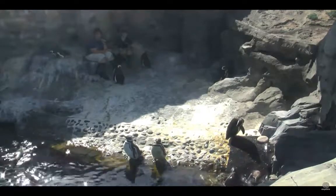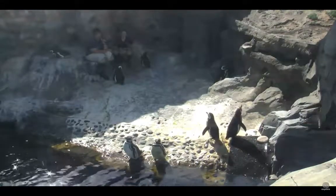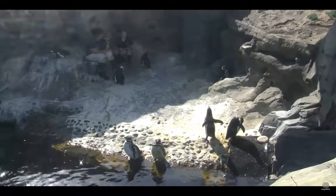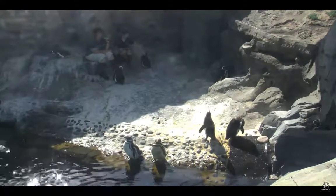Normally during this time, they're not spending a lot of time in water because they are not 100% waterproof. So they get a little waterlogged when they go in. And we have animals in various stages of molt right now, so we want to make sure that we do as much as we possibly can for them.